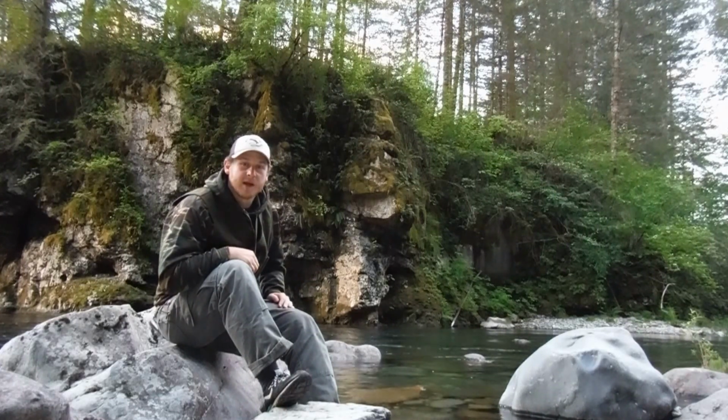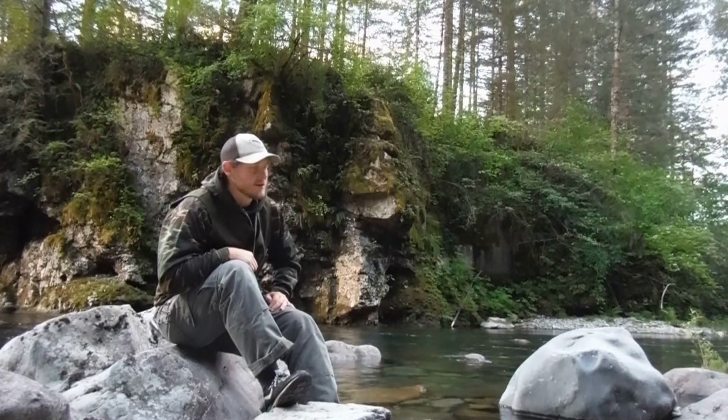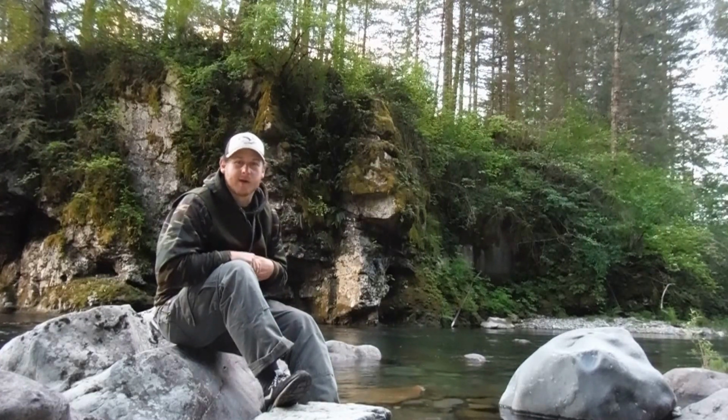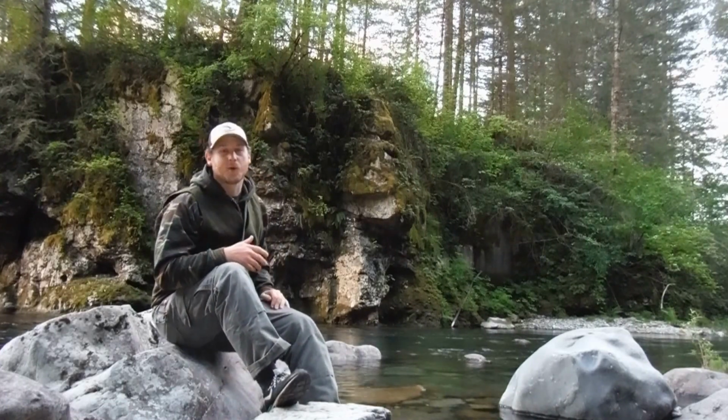My wife and I got here probably about 7 o'clock last night and got a fire going and made dinner and went to sleep. So it's a little after, I think, 6:30 in the morning right now, and I wanted to do a little walkabout and show you this forest and the river.